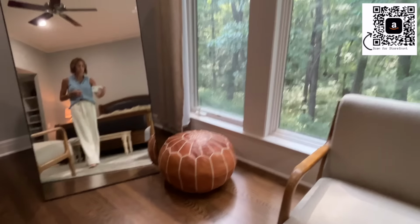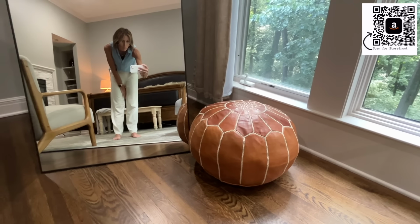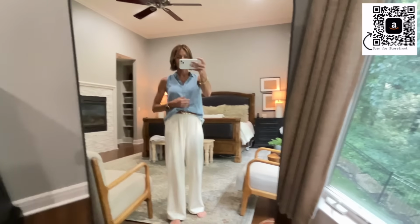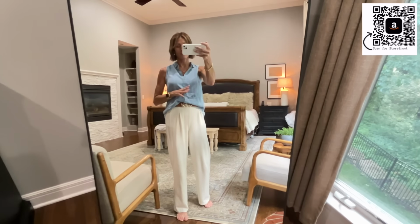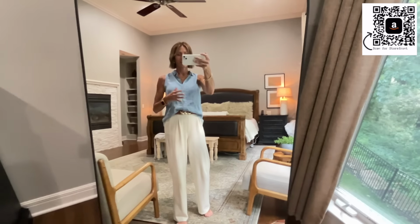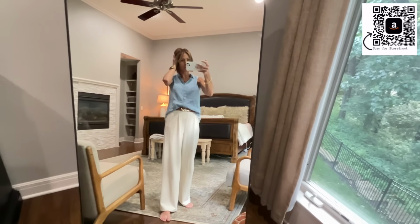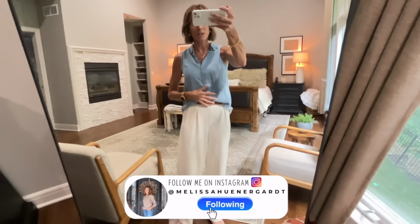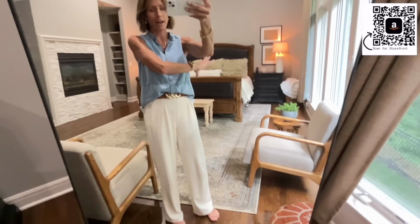And then here is the ottoman that we had in the middle before. And then over here is our new setup. And I am obsessed. Like, I can't even tell you how excited I am about this right now. The lighting is great. I don't have like a blazer in my ear right here. I can come up close. You guys can see it. It's a lot more airy and bright back here.